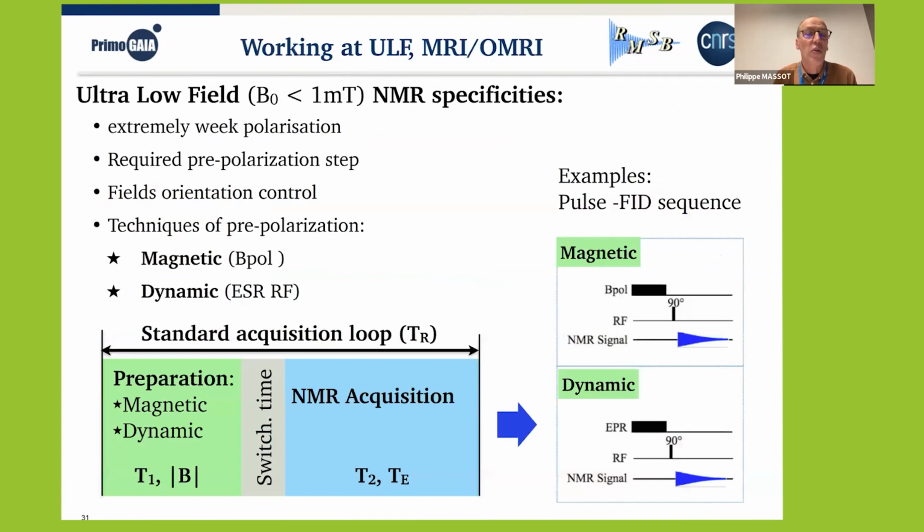What we need when using ultra low field, that means with polarization field below 1 millitesla, is a preparation step because the intrinsic polarization is not enough. This preparation can be magnetic with a higher field, and/or dynamic with an ESR irradiation for OMRI. This happens prior to the NMR acquisition. In between, there may be some switching time due to the technique. And here on the right, a simple description of a pulse FID sequence using this kind of preparation.